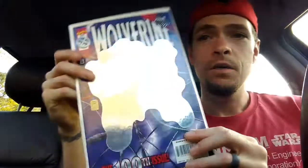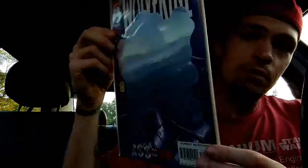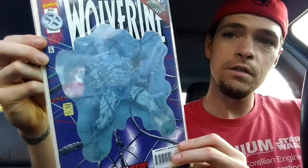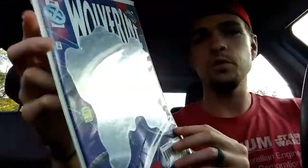And here it is with the special Holo cover. I don't know if you can see the hologram very well. There it is. I always thought this was a really cool issue. And when I was a kid, I had this one and the regular cover. I'd like to find a copy of the regular cover as well because it's a cool cover.